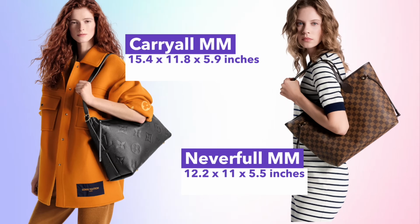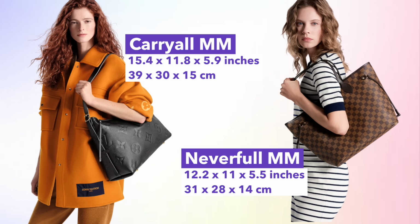So let me explain why I'm recommending both of these. This is the Carryall in the smaller PM size. As an alternative to the Neverfull, I recommend the larger MM size. The Carryall MM is comparable in size to the Neverfull MM. So not only is the Carryall MM comparable in size, but in the leather version, it features a zip closure, as you can see here on the smaller size. That is one complaint that a lot of people have about the Neverfull, is the opening, right? There's really no closure. It's just open on top. It's not secure. The Carryall MM, like its smaller sister here, does have a zip closure.